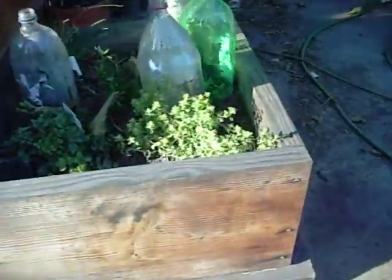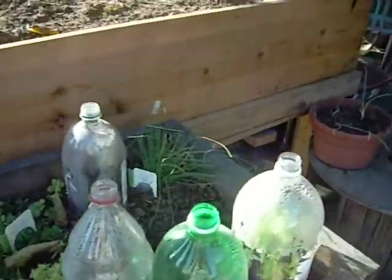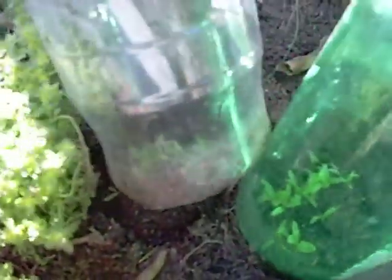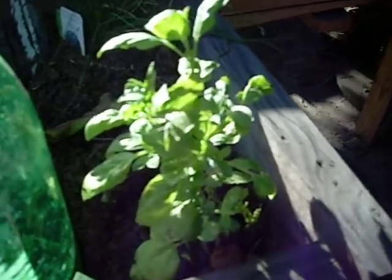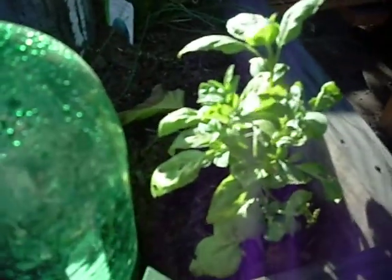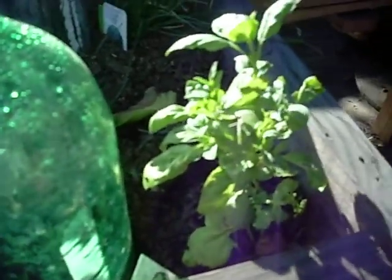So here is an update on the herb garden. See, I've got cilantro in here, and some more cilantro. Then this is basil. And it really likes to be in this bottle. It's like doubled its size. It was looking pretty sad a couple weeks ago, and I stuck it in actually a smaller bottle, this one, and it was almost getting too big for this bottle, so I got a bigger size bottle, and it really likes to be in that bottle.